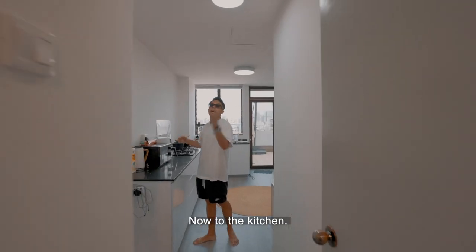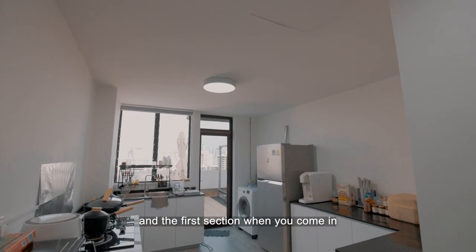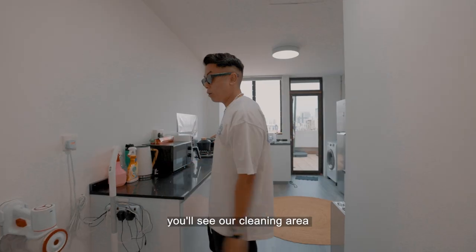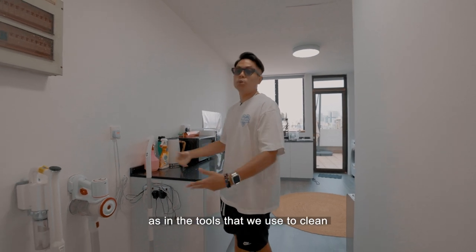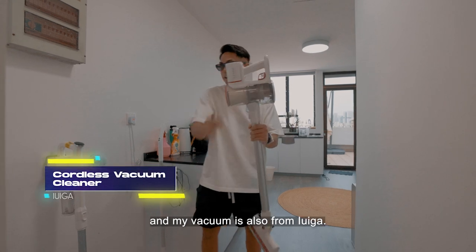Now to the kitchen. Okay, so the kitchen is a huge kitchen. The first section when you come in, you'll see our cleaning area, as in the tools that we use to clean. And my vacuum is also from Iuiga.